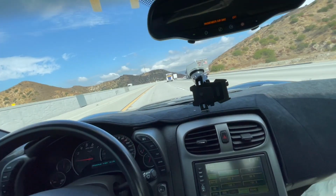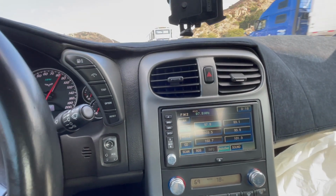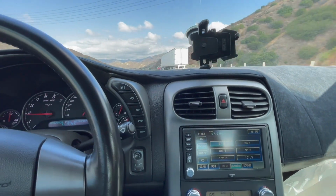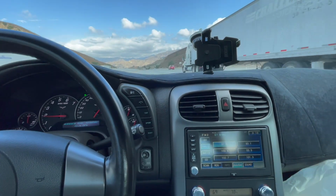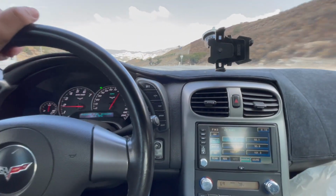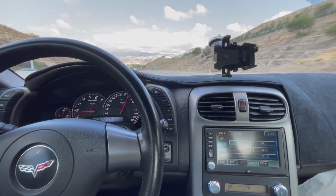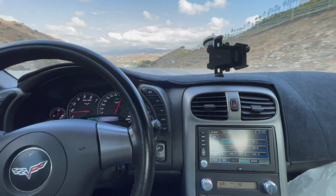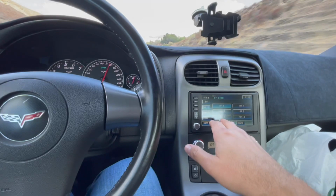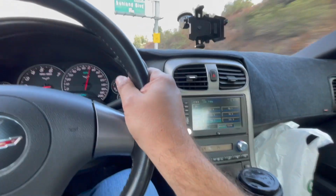I just forgot. But as you can see, we've got the navigation, which really doesn't work well. If you get one of these with the nav, just ignore it. It's so primitive. It'd be like comparing a Casio watch to an Apple Watch. It's just terrible. Use your phone. But the screen looks nice, and I do like being able to change the radio station by touching the screen.